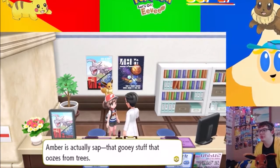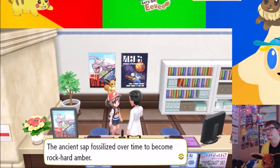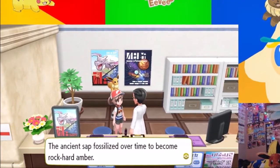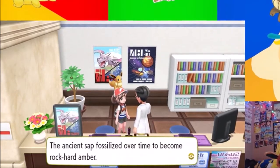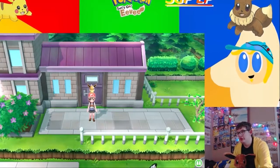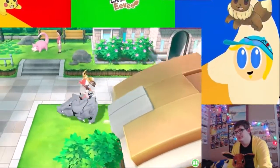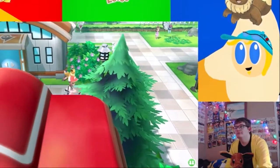Amber is actually sap. That gooey stuff that oozes from trees. Oh. Alright, did not know that. The ancient sap fossilized over time to become rock hard amber. So you're telling me that one of the many precious gemstones that we hold dear to our hearts is actually just tree sap. Alright, fair enough.